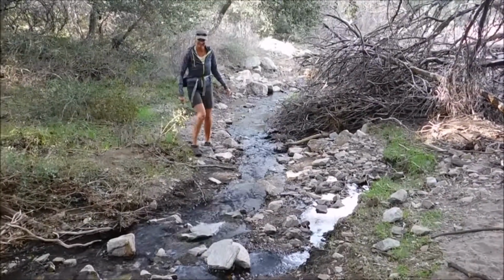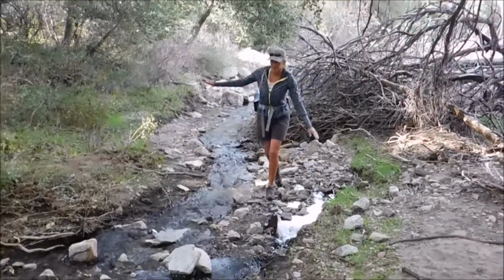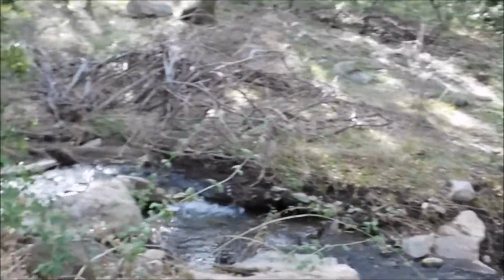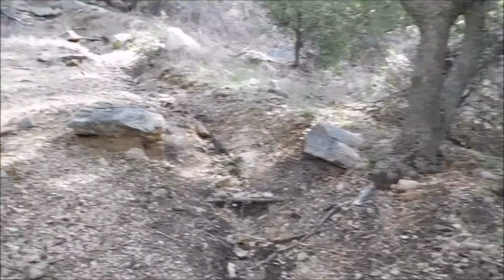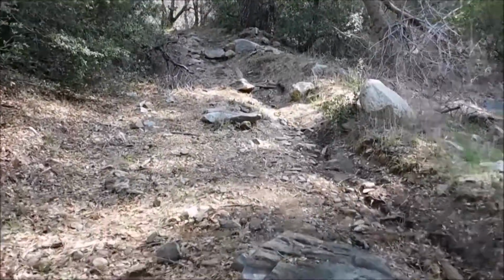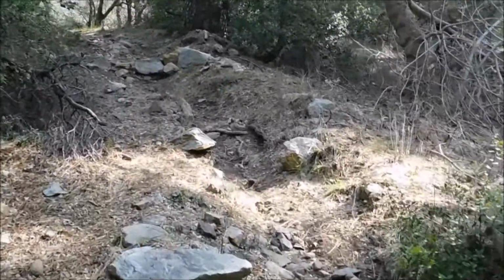Well, due to the recent rain on Valentine's Day, it's kind of played havoc with parts of the trail, and the creek is now running down the trail. Hopefully we've made it through that section, and we now have our own trail and the creek's on our right.